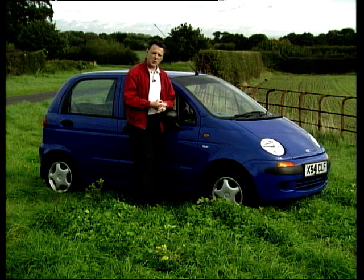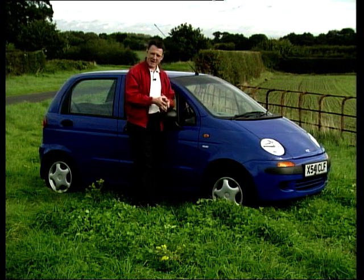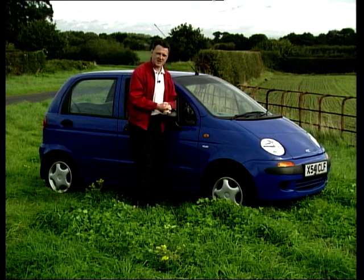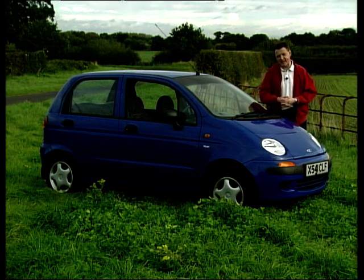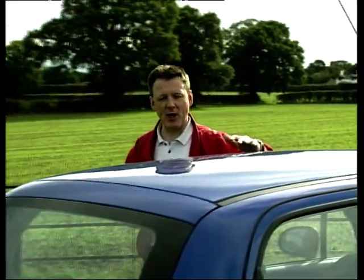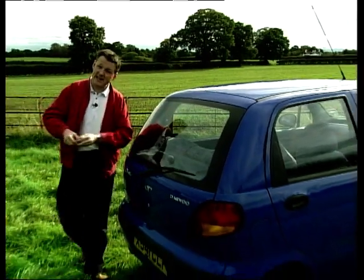The Daewoo Matiz is what's affectionately known as a city car. And a few years ago, many car manufacturers jumped on the bandwagon and thought that this was the way forward for cars in the future. And although it seems quite dinky and quite minute, it's not as small as you might think. Although having said that, it is quite a tall car, which gives lots of headroom for passengers. Rear seat passengers are perhaps a little cramped in the rear.